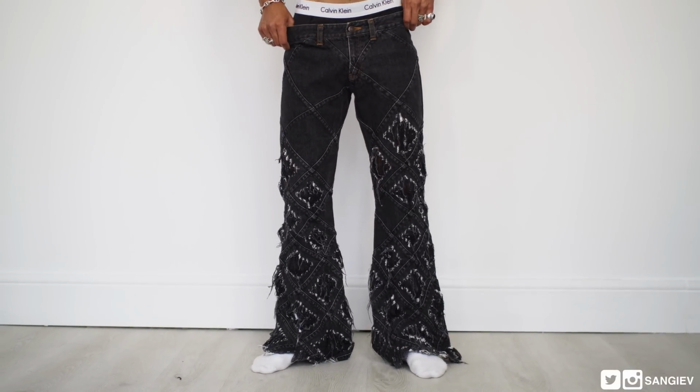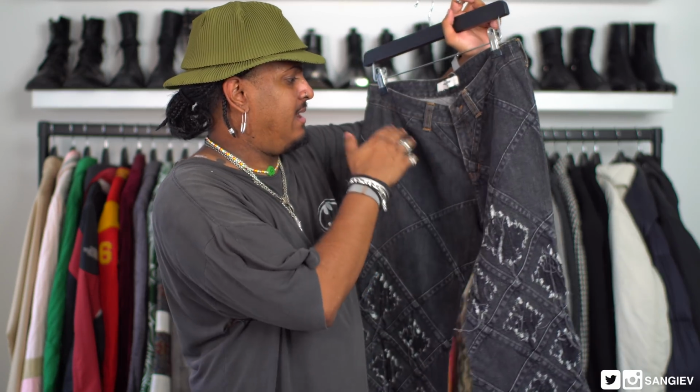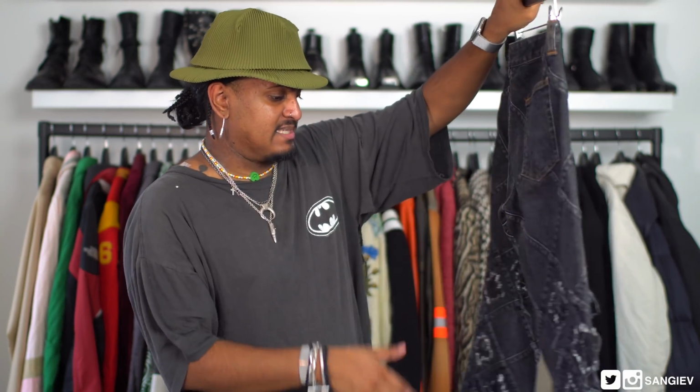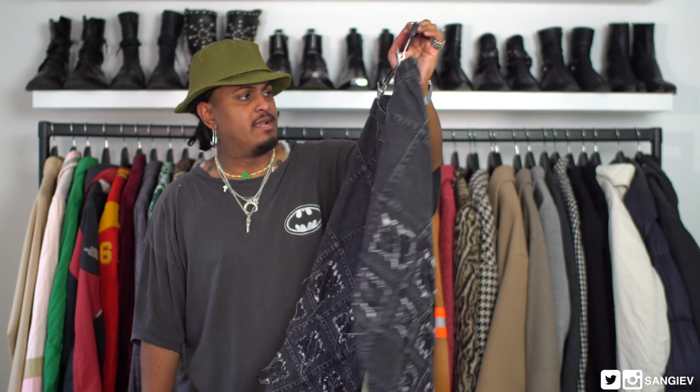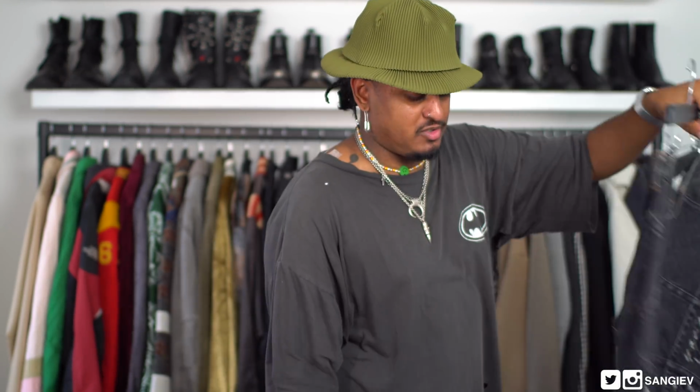I'm wearing flares. And you've got this X stitching detailing that can be found throughout the entire pair of pantalones. Junya Watanabe Comme des Garçons Spring Summer 02, size medium. If you ever come across it, go for it. I got it for a super nice price.